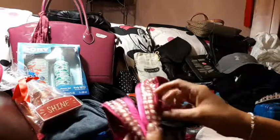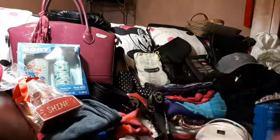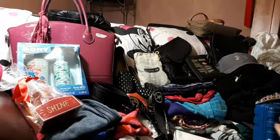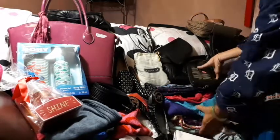Also have mini shoes. I think from another place. This one is a dollar. It's a sandal. I got lots. So let me move this first.